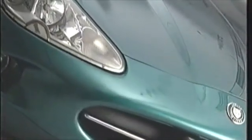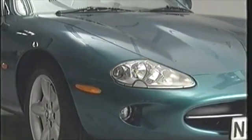Please read the literature pack carefully to be aware of essential routine checks, and ensure that your car is regularly serviced by an authorised Jaguar dealer. Only a Jaguar dealer has the expertise and the equipment to keep these sophisticated vehicles in peak running order.